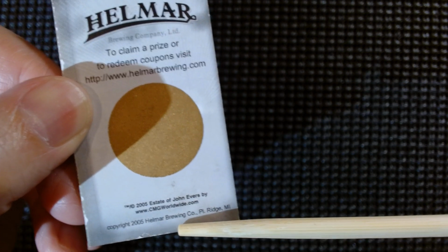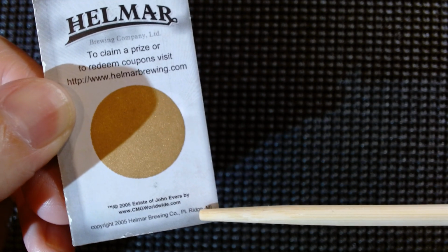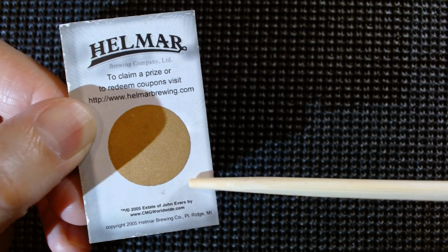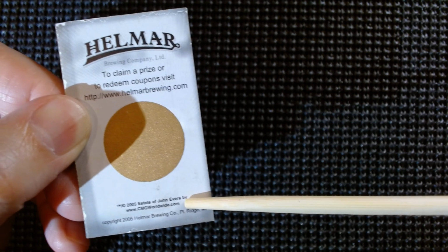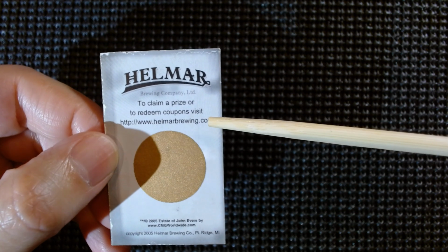Copyright 2005 Helmar Brewing, from Michigan there. And it even has the estate of Johnny Evers. So it's not like it's just some dude doing it in his basement without any licensing or anything like that. It's not like bootleg, like that Cracker Jack card of Caitlin Clark I just got.